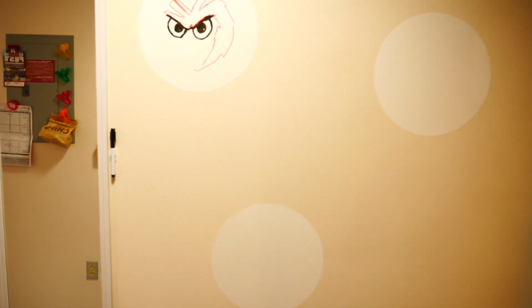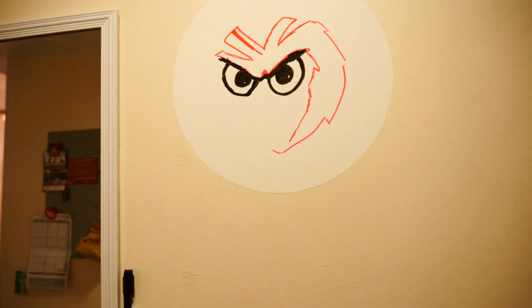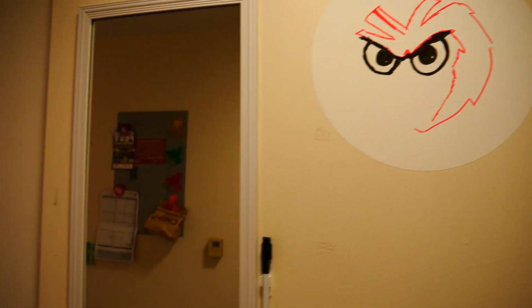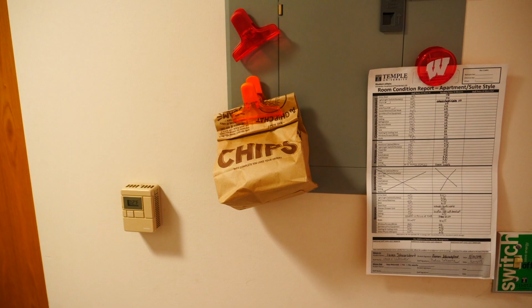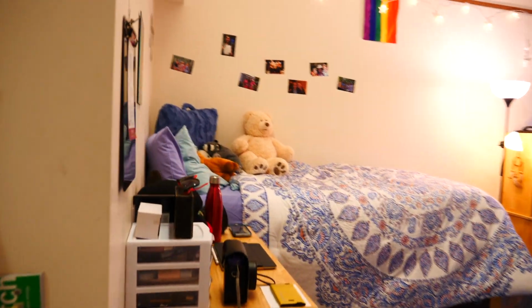These are these three sticker things Jill got. This is going to be Hooty the Owl eventually, but I only started him last night and I was tired. A mirror. We put up some clip magnets of stuff. Just Chipotle. You know, a room report. Then this is my area.